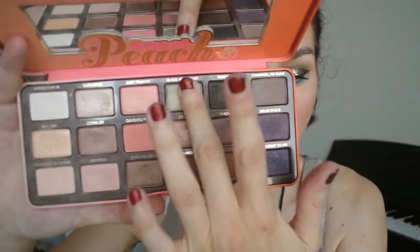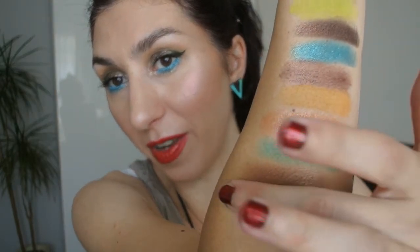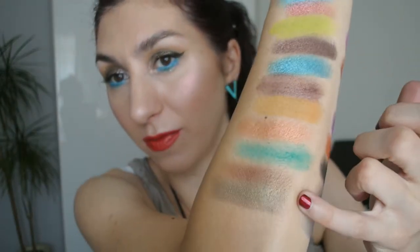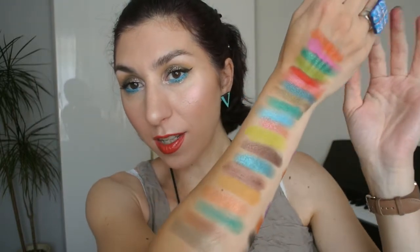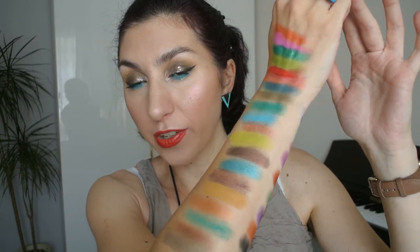Yes, and we are at 20. The 20th eyeshadow palette I want to show you is the Too Faced Sweet Peach palette. The Sweet Peach palette is another palette that I bought for the color story and not for a particular shade, but the shade that I happen to love the most in here is this one, which is called Bless Her Heart. Bless Her Heart is another one of those antique gold, olivey green types of shades, and I just love this shade. It's my favorite. Look how pretty. So this basically concludes my 20 eyeshadow favorites from 20 eyeshadow palettes.